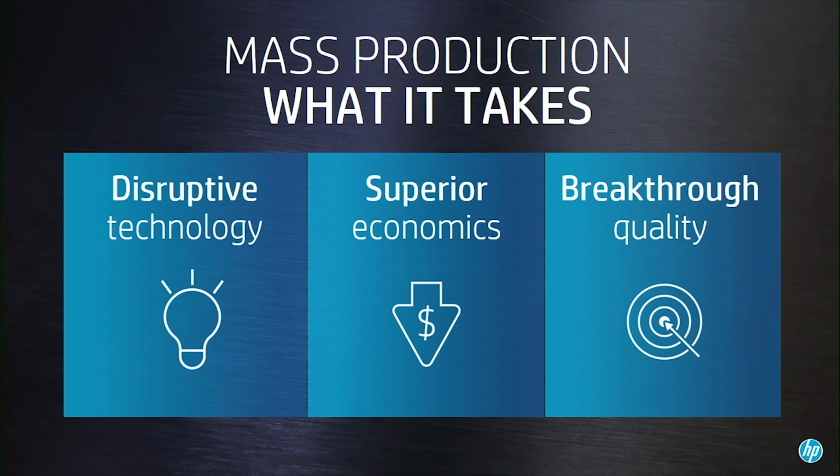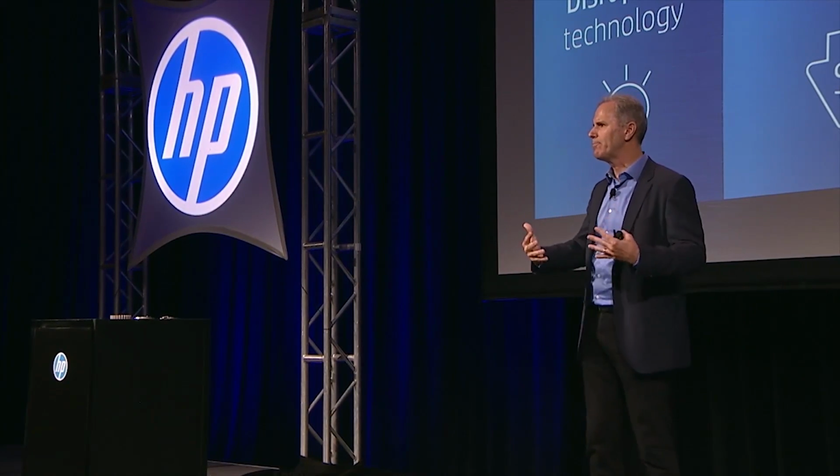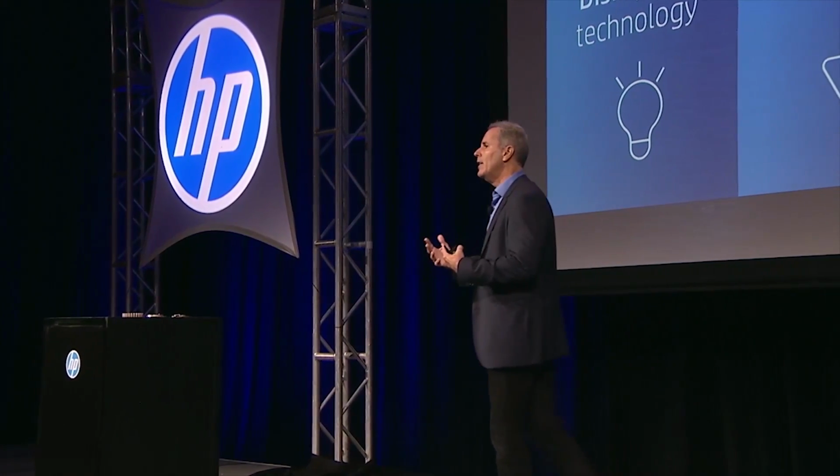And especially if you're getting into production, there's well-established quality requirements, especially in both plastic and metals, so we have to be able to deliver on those. And it's only after we can check those 3 boxes would we introduce a technology and a product to the marketplace.